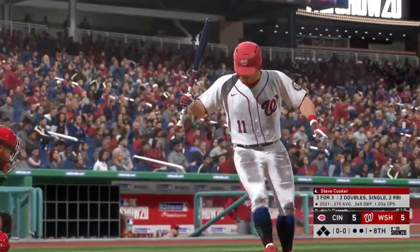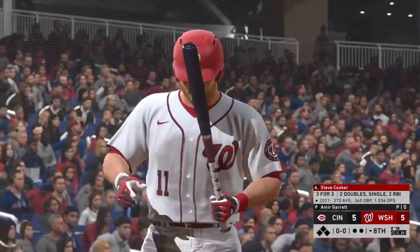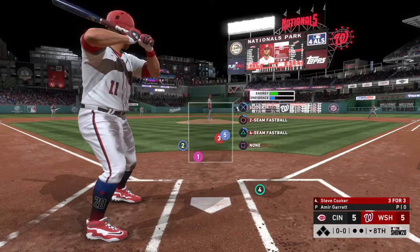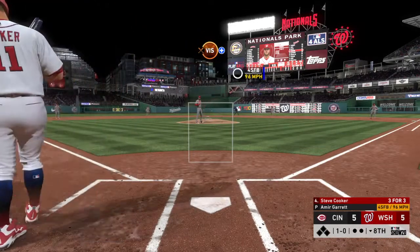Get your pitch. Ready to go for the last half of the inning, and standing in is the rookie third baseman, Steve Cook. Ready to deliver. Here's the first pitch. 1-0.